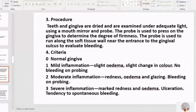Why redness? What do you think? More blood vessels. Yes, gingival inflammation. Increased blood flow? Because more blood will go to the area as a defense mechanism. So, number one means mild inflammation: slight edema, slight change in color, but no bleeding on probing.